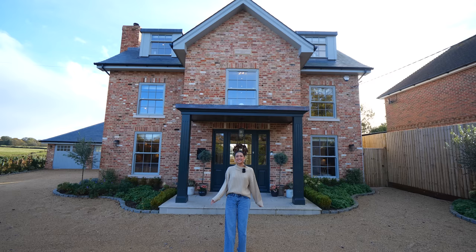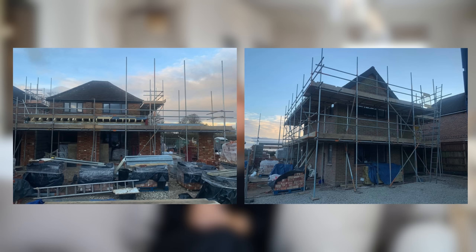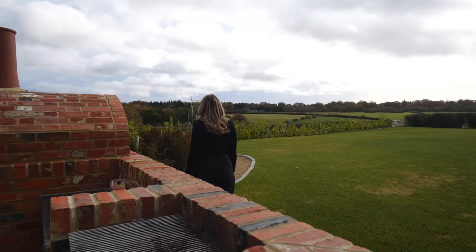Before we head inside, it's time to meet the owner. Hi, I'm Chloe and I'm the owner of the Lavenders. The renovation took just under a year. We started in November 2021, and we moved in August 2022, but we probably moved in a bit too early. We still had loads of bespoke joinery, tiling, decorating to do, but we were living in an RV in the garden, so we were pretty keen to get in early.